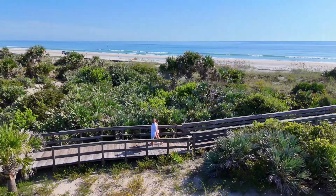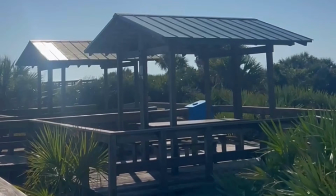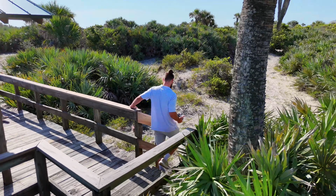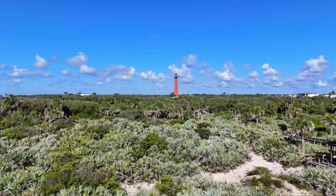The park is also home to all kinds of wildlife, from pelicans to sea turtles to gopher turtles and even more. We'll come back to explore more of the park later, but first, we've got a lighthouse to climb.